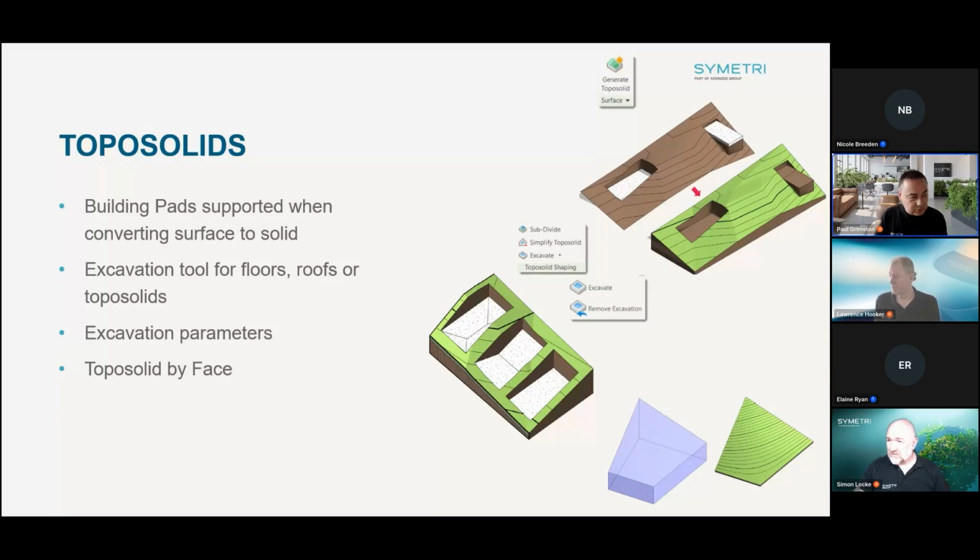And then probably, from the architectural point of view, the biggest changes have been to the topo solids. They were introduced in 24, so it is an ongoing process. On the public roadmap, Autodesk have stated that they do want to vastly improve the site modeling tools within Revit, and this is the second step for that. They are starting to get there with this one. It has made a good improvement over what was introduced in 24.